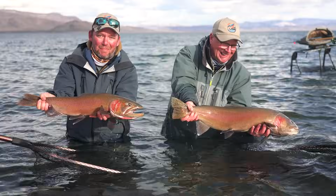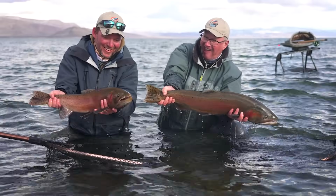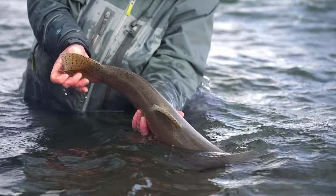What a thrill. Pyramid Lake, unbelievable. Home of the world's largest cutthroat, without a doubt. And there's bigger ones in here than this. That's crazy. Doubleheader, how fun is that? That's fun. All right, let's let him go. All right, and do it again.